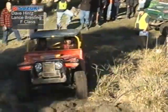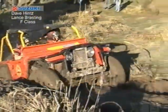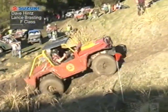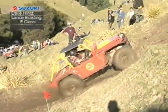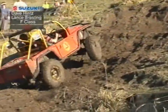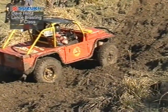Dave and Lanson up next. This V8 is going to cook through the mud here. He'll be powering up the hill climb. Not a problem there. He's got a good line for the hill climb. Feeding at the gas. Oh, slimed up. Oh, that's a good save there. That would have been nasty if he'd gone. He was on his way. Well done, Dave.